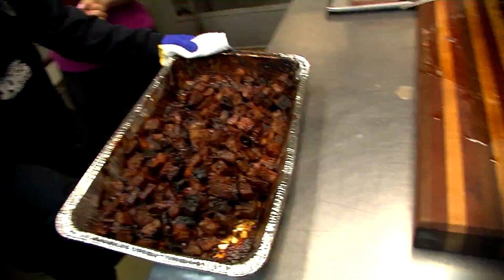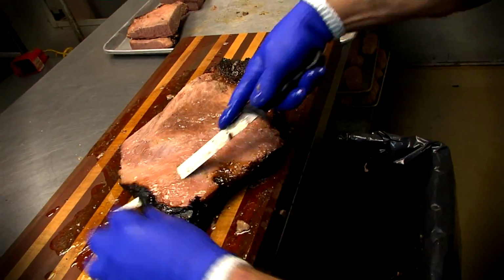This is true Oklahoma barbecue. Oklahoma Joe Davidson knows barbecue. Oklahoma barbecue is kind of an in-betweener. You know, it's not got the runny, vinegary taste of barbecue sauce in Texas. It's not as sweet and sticky as Kansas City. It's just right.